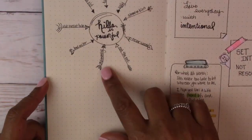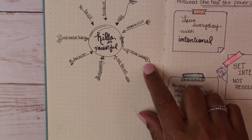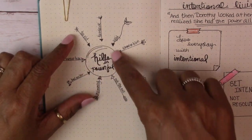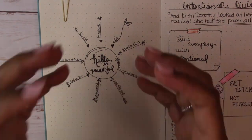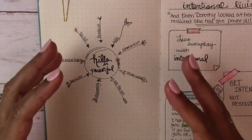Undeserving, sorry, understanding. Not the one, I'll never succeed. You know, things that you tell yourself, and then you draw this circle of strength, and you know that if you are powerful and strong and have the true belief in yourself, these things cannot get in. They cannot penetrate who you are.